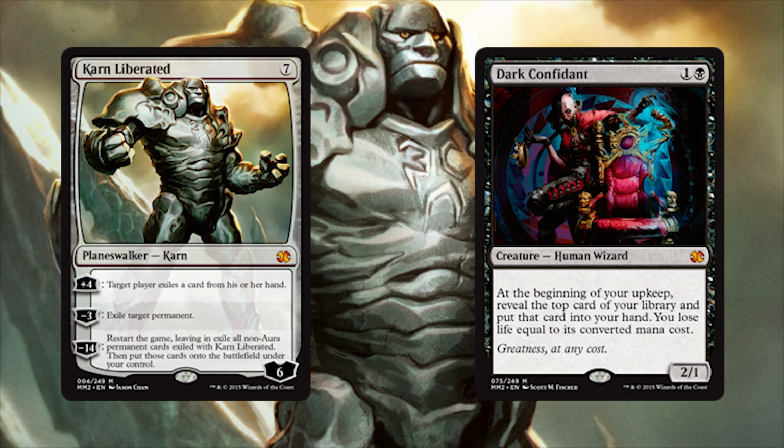As always, we're going to start with some honorable mentions, Karn Liberated and Dark Confidant. These cards are $93 and $95 respectively, which is completely outrageous. While both of these cards have had reprints, the reprint supply hasn't kept up with demand in the slightest.